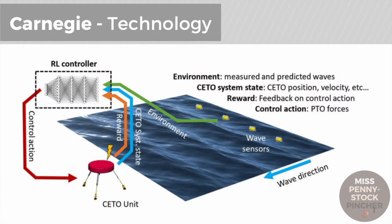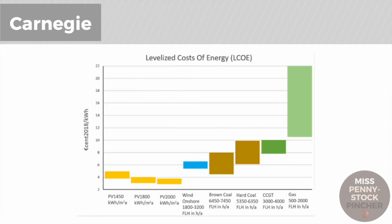So the underwater buoy converts the wave's motion energy into electrical power, which is then directly fed into the power grid. That is why the application of Carnegie is, in my eyes, suitable for the mass market. If the technology keeps on evolving and Carnegie's costs of power generation become competitive, they'll have good chances. These so-called electricity generation costs are constantly on the rise through higher ratios of renewable energies. And that's exactly what Carnegie benefits from.